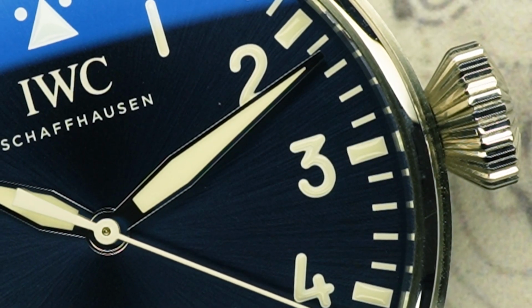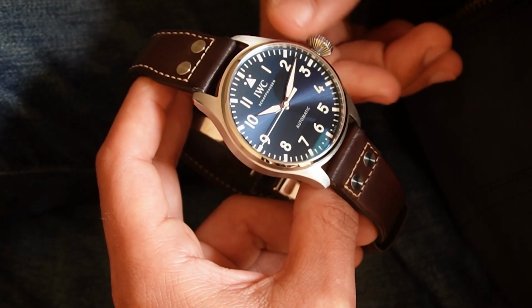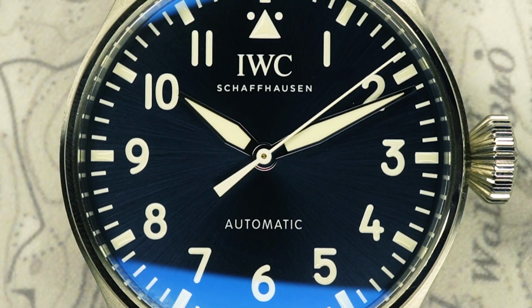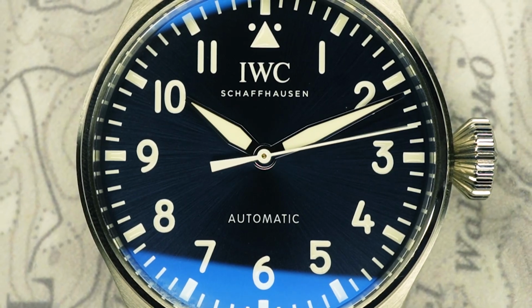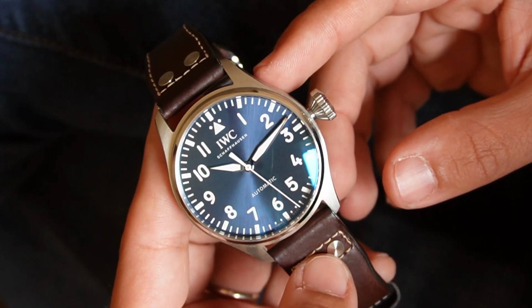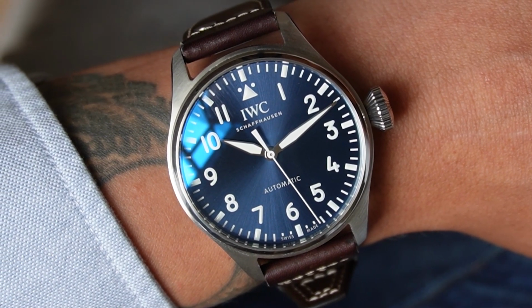After the war, the Big Pilot style faded somewhat until IWC revitalized it in 2002 with the modern incarnation of the Big Pilot. It featured a 46mm case, a 7-day power reserve, and a design that paid homage to the original 1940 models with a focus on legibility and precision.